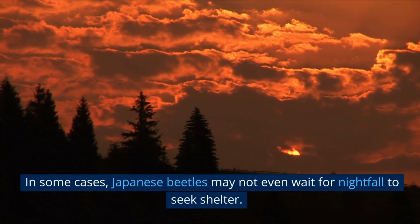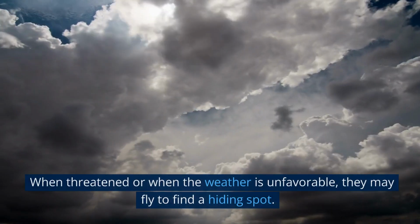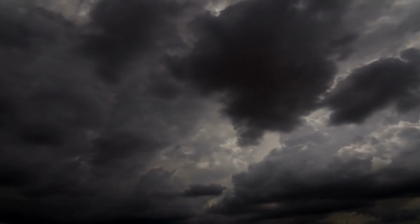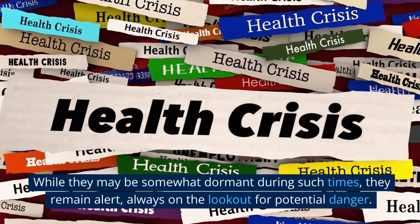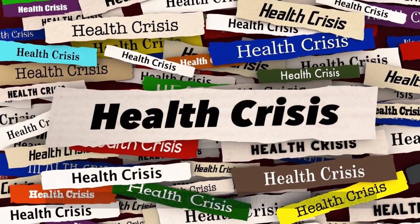In some cases, Japanese beetles may not even wait for nightfall to seek shelter. When threatened or when the weather is unfavorable, they may fly to find a hiding spot. While they may be somewhat dormant during such times, they remain alert, always on the lookout for potential danger.